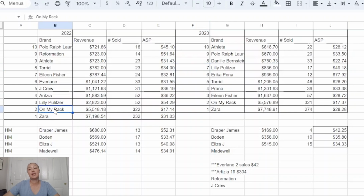I do think it's really interesting that the number 1 and number 2 slots are basically exactly the same from year to year, all the way down to the fact that the numbers are basically the same. So number 2 for both 2022 and 2023 is On My Rack, which is my boutique brand. And I sold about 320 items and I sold about $5,500. A little bit more, a little bit less, but literally it's like exactly the same. And then for Zara, the number 1 slot both years, and it looks like I sold actually just slightly more in 2023 than 2022 of Zara.